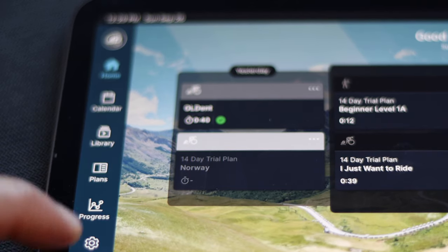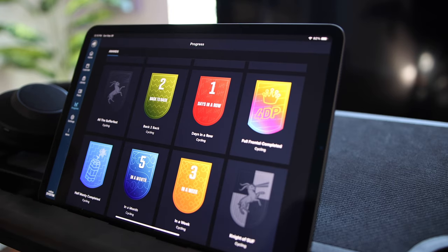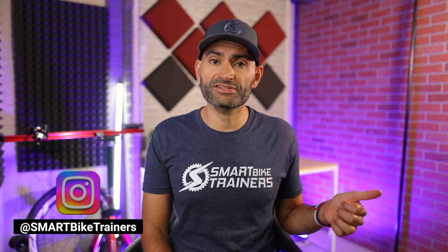Then you have the progress section. This is where you will find all the different badges you earned. Anything you earned in the past with the Sufferfest or using the Sufferfest app should transition into here.